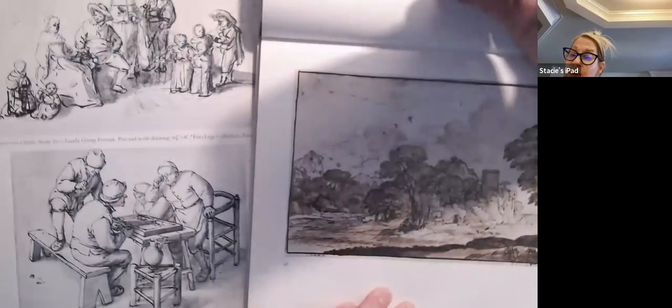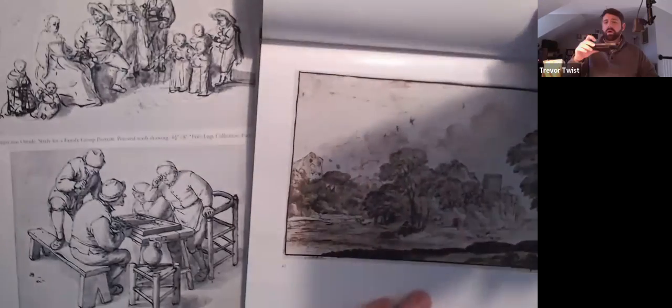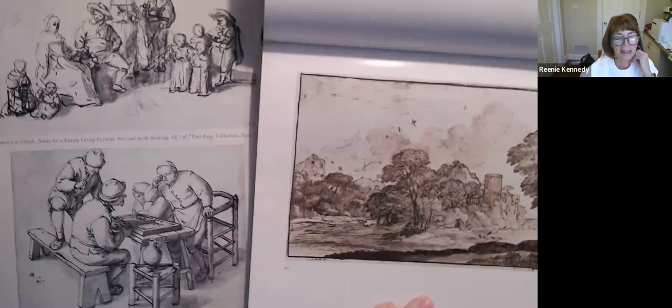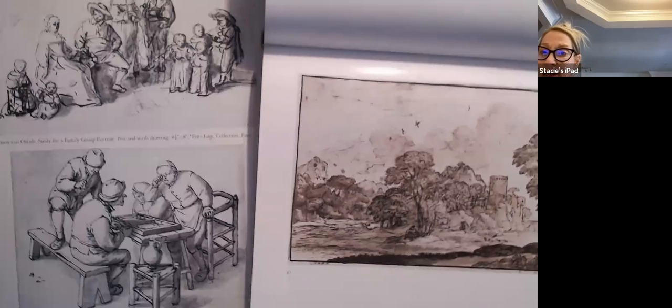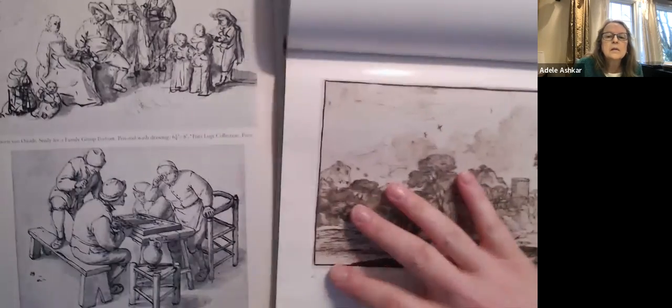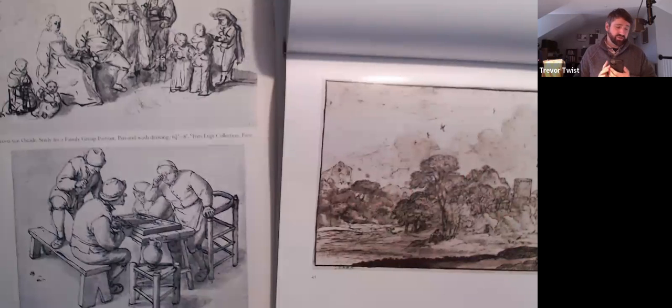Whoa, did he do these figures? No, that's from another book. I know, I was thinking that same thing because it doesn't look like him. Yeah, exactly. Those are great figures. This one is such a treat. I love that one.